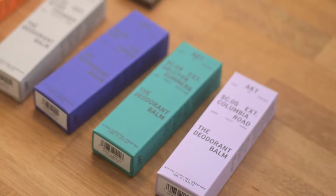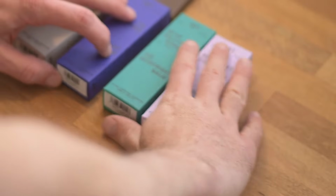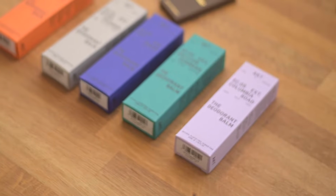So let's just very quickly round up what I really like about it. So I like the fact that there are 5 scents.